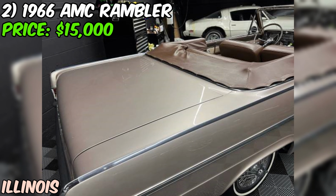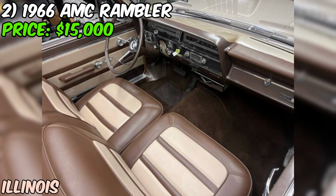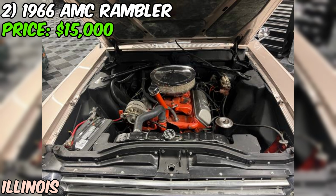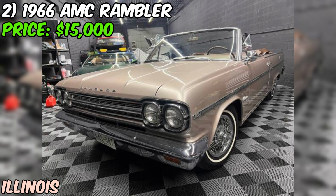Now, let's talk about the features that make this Rambler truly special. It's a convertible, which means you can enjoy the wind in your hair and the sun on your face as you cruise down the road. The power top is in excellent shape, and the seller even mentions that the soft top is in great condition too. And if you're worried about comfort, don't be. The interior has been recently updated, ensuring a pleasant ride for you and your passengers.